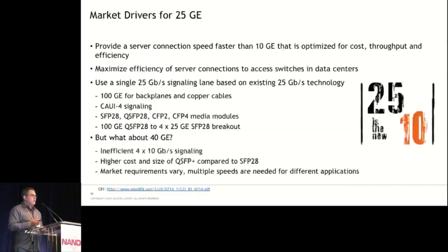Okay, on to 25 gig. This is an interesting one, and we're spending some time on it because it's kind of a fundamental change in how we're doing the signaling. The goal of 25GbE is to provide a server connection speed that's faster than 10 gig, that is also optimized for cost, throughput, and efficiency, and to maximize the efficiency of the servers that are connected to top-of-rack switches in data centers.